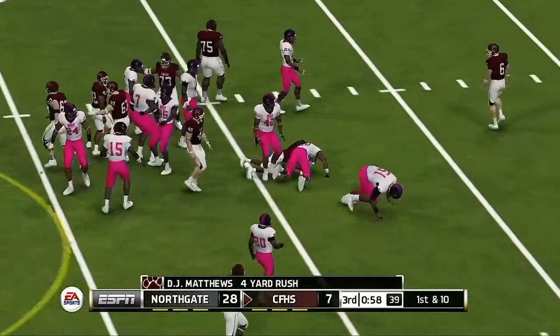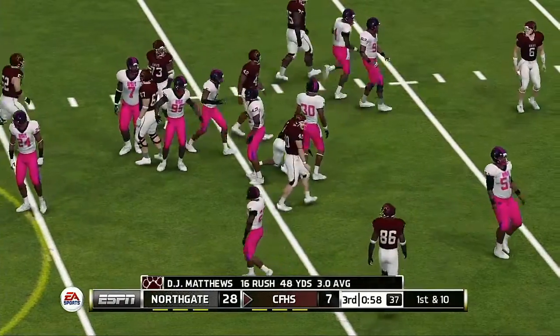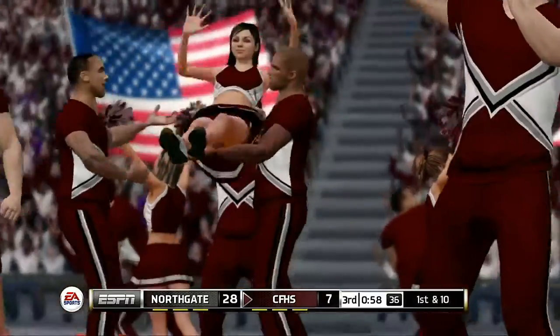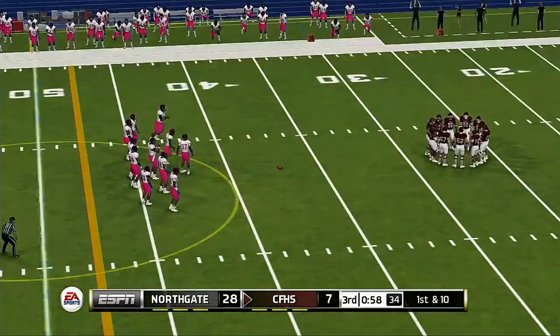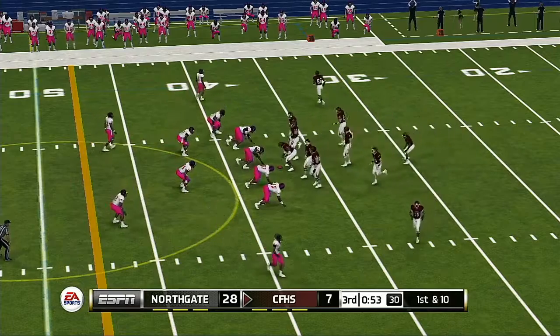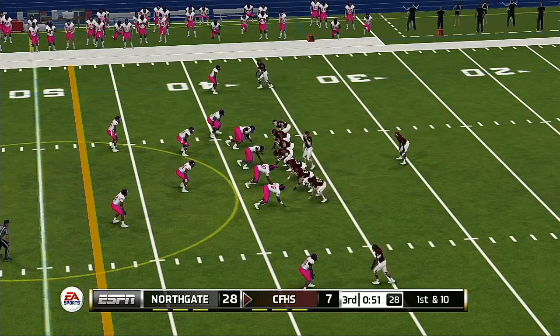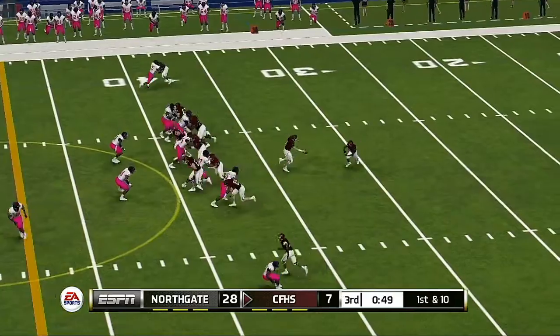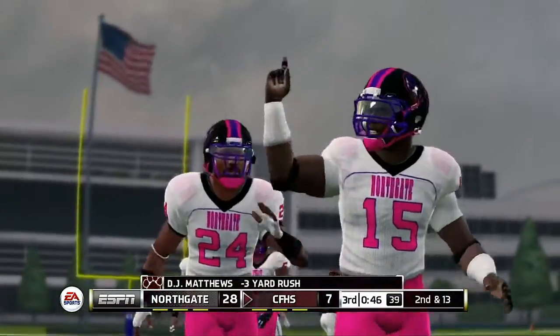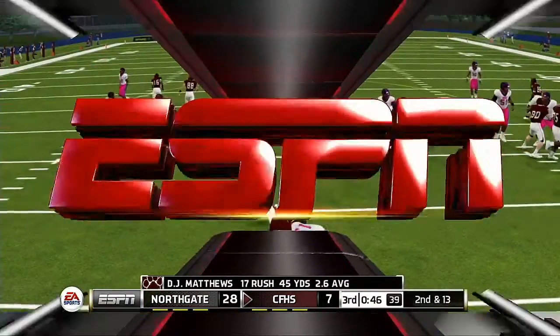Up the middle for a nice gain. From their own 37-yard line. First down. If these defenders continue to exploit the O-line like that, it's going to be a long day for this running back.